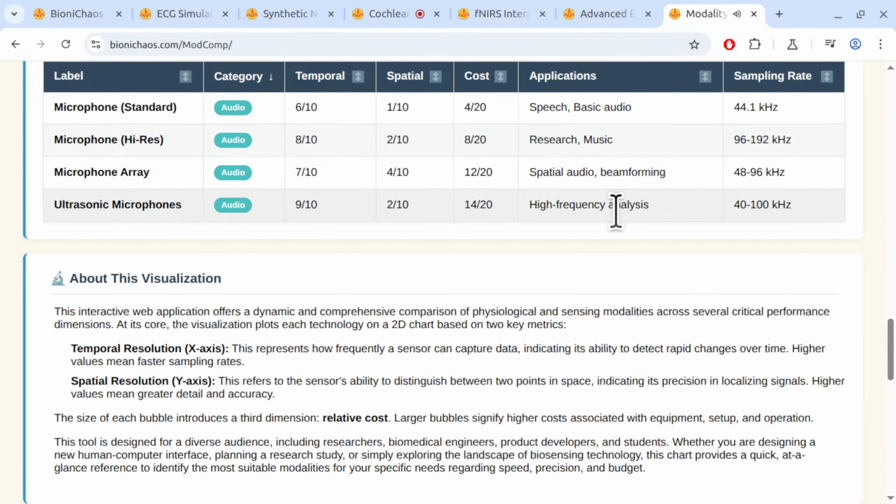Used for high-frequency analysis. Listening to things we literally can't hear, like bats, or maybe finding tiny flaws in materials through vibration. Exactly. Because sometimes hearing the dog whistle isn't enough. You need to hear the bat signal or diagnose a machine fault by its ultrasonic signature. It opens up totally different applications.